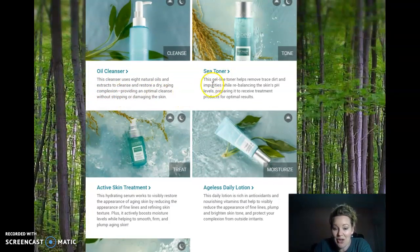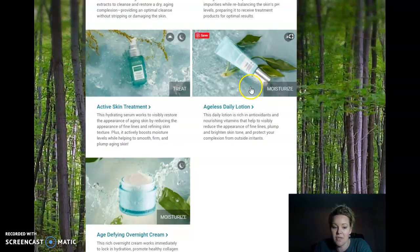And then you have a C toner, which I was like, okay, I don't even know what that is. It's a gel-like toner though. So anything that's left over, you're going to take off all the dirt and balance your pH at the same time. And then we have an active skin treatment. All of these have some type of serum that goes on between the cleansing and the moisturizing. And anytime you hear the word serum, just understand that's where all your meat and potatoes is in your skincare. That's what packs the biggest punch.